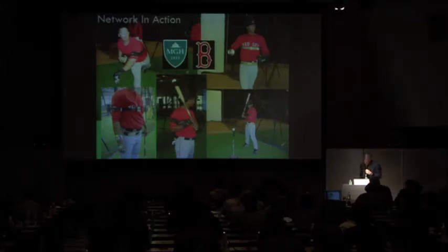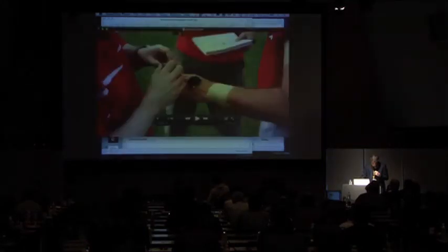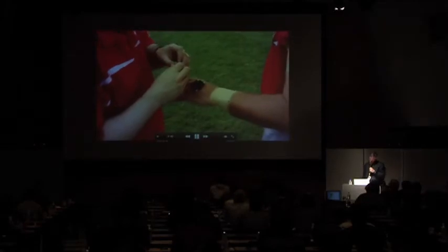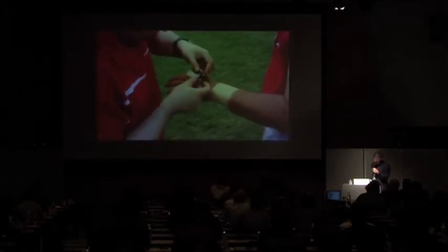We're going down to spring training. We're putting these sensors onto athletes actively now. I'll give you a little bit of this video since I have some time. This is taken at spring training about a year ago. So you can see, they didn't let us put the sensors on Dice K yet, but we have put them on minor league players that are going to be drafted into the team.